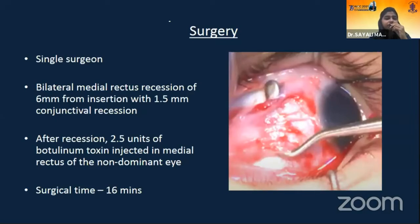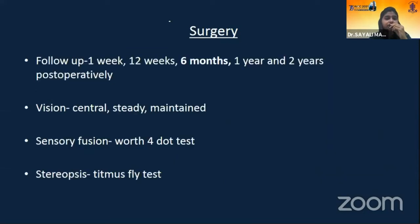Bilateral medial rectus recession of 6 mm was done from insertion, along with 1.5 mm of conjunctival recession. After recession, 2.5 units of botulinum toxin was injected in the medial rectus of the non-dominant eye. Mean surgical time was noted to be 16 minutes. Post-operatively, follow-up was done after 1 week, 12 weeks, 6 months, 1 year, and 2 years.